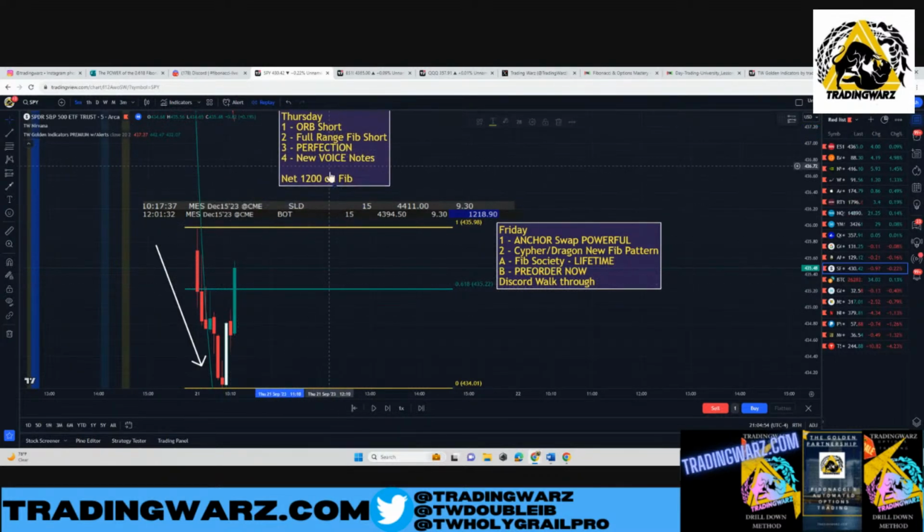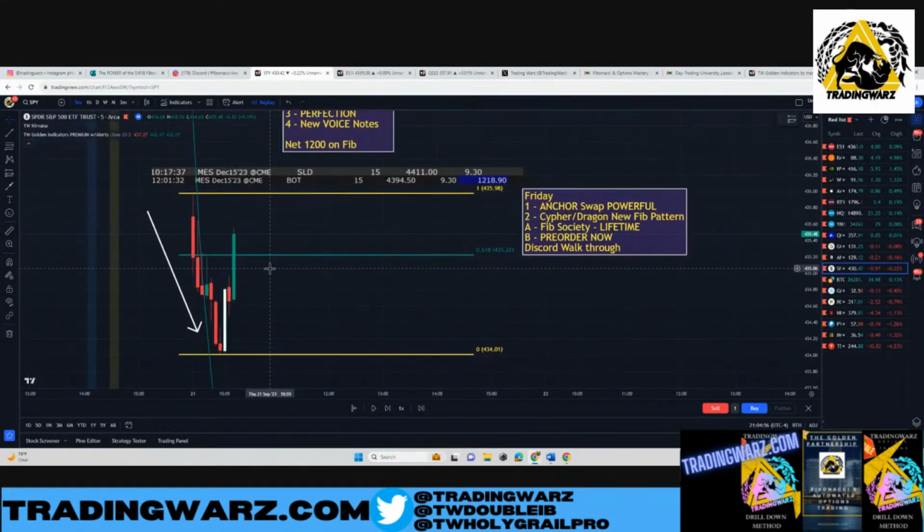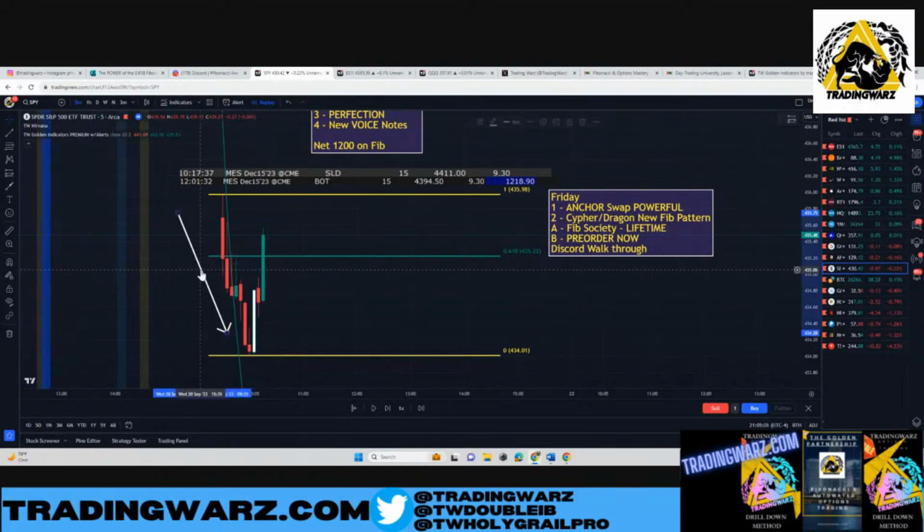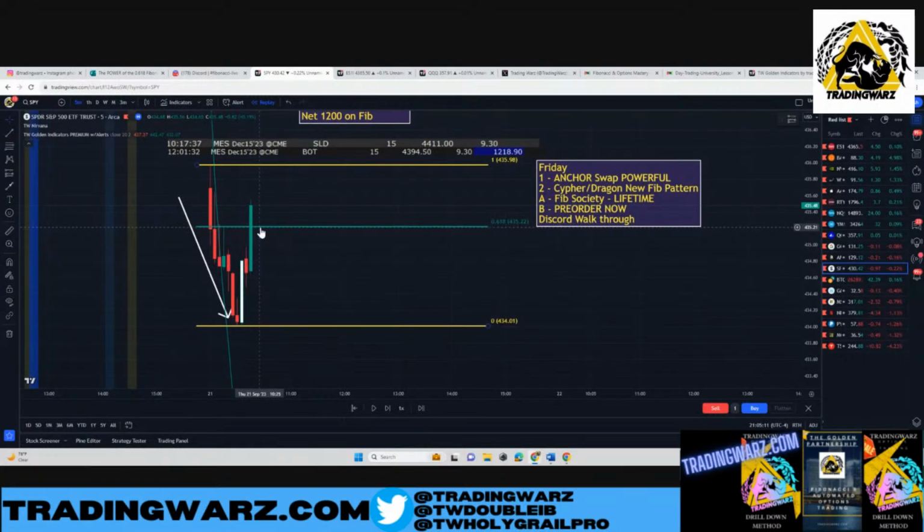So obviously here, guys, this is a very powerful green candle. But the whole point of the Fibonacci is to look to the left. And we're saying here that this bear that shorted the market in the morning will not give up this 618 without a fight. That's the whole concept behind the 618 Fibonacci. It's a pullback. So we go in short here, guys.